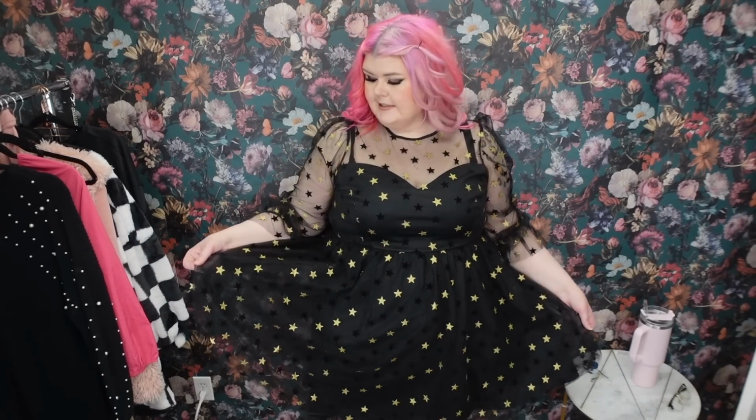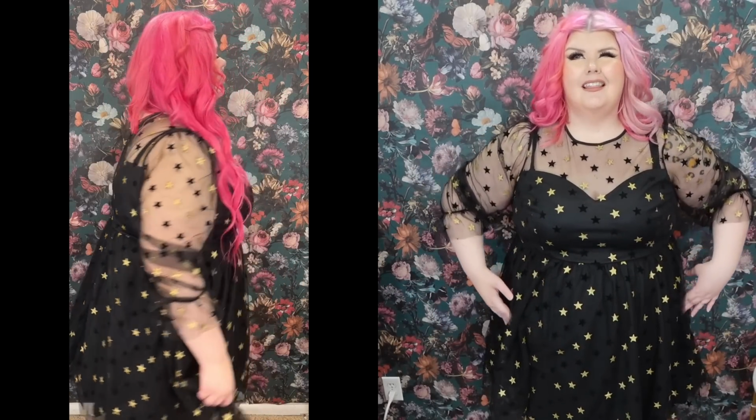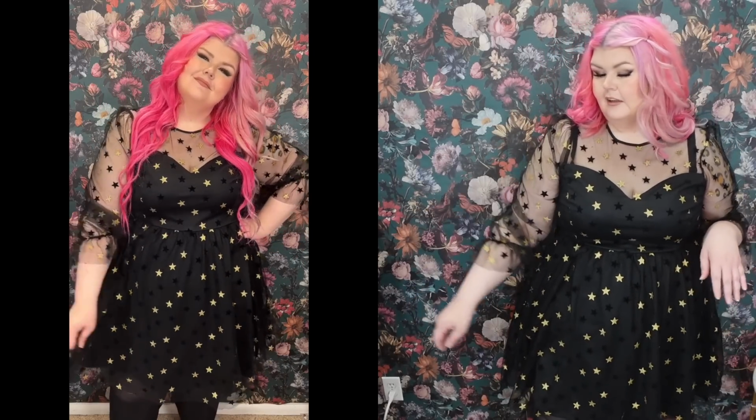If only there were pockets. I feel like that's the only thing, but at the same time, there's layers of tulle, so I get why there's not. It would be so much more expensive, I think, probably to put pockets in it. But this is adorable. I absolutely love this. Honestly, I know it's not the time of year, but I feel like this would be the absolute cutest witch costume. Oh, these are velvet. So the black ones are velvet, and then the other ones are glittery.